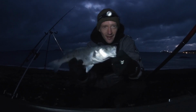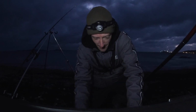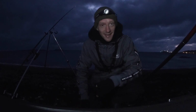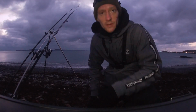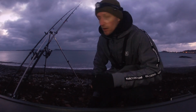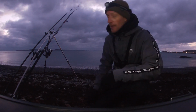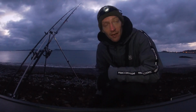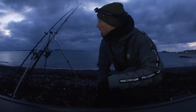Thought I was getting a double hook up on both rods, but it was just a line getting tangled. So I'm going to get him back and again get straight back out there. Loving it. So just baited up for one last chuck. Got both the rods on ragworm now. Yeah, really happy about that. 2 bass. And one taken on rag and one taken on peeler crab. So I've never caught using peeler crab before, so it's another first for me.